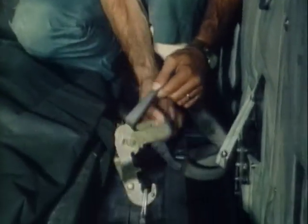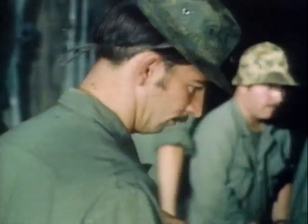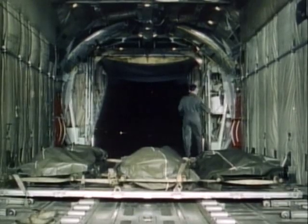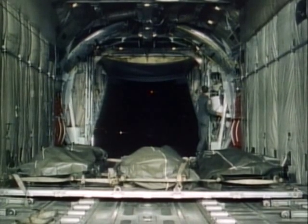First KIA I ever hauled. I don't remember the exact place that I picked it up, but I knew before we landed that that's what we were picking up. I didn't know how many. And as it happened, we were empty. We had no other cargo on board. We came in, and we brought an ambulance out.